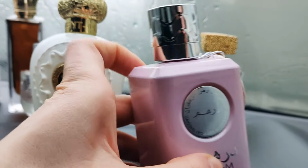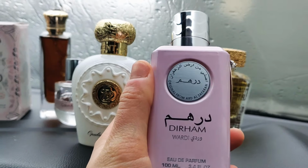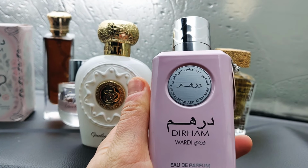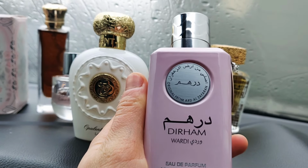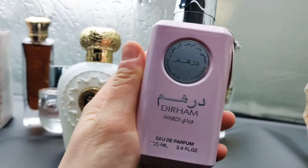So guys, Dirham Wardi perfume, it's a glorious perfume as well, glorious in its own white florals, brightness and freshness and type of femininity in this perfume. There is Dirham Gold as well. I was thinking to wear it today, Dirham Gold. That one is unisex, but actually is very clearly manly smell.